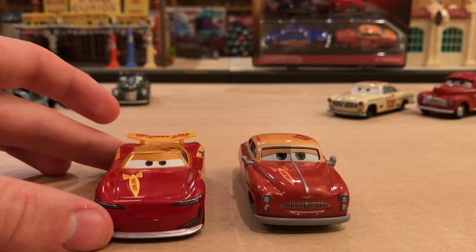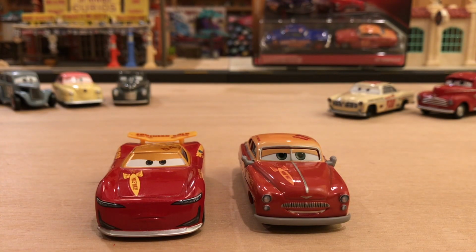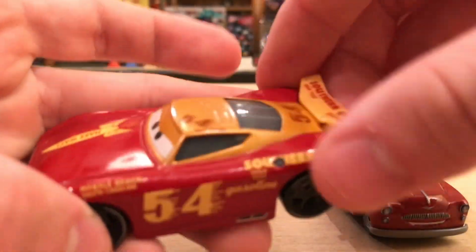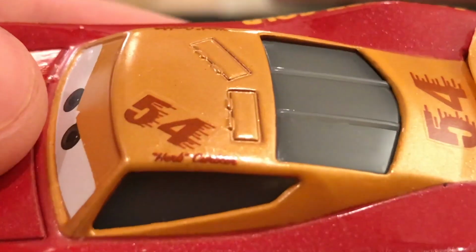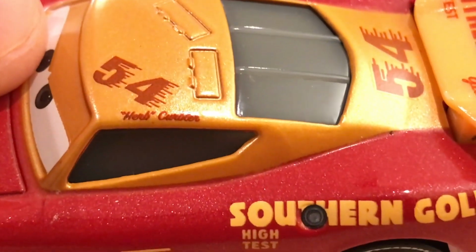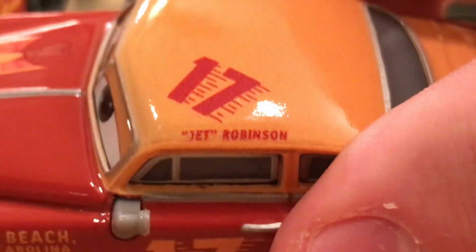Now here is Herb Kerbler from the Thomasville Racing Legends series, exclusive to Walmart. And it's basically, if you don't know, a series where all the new, like the current racers, the generation right now, get into a race and try to honor the past racers, and McQueen honors Doc Hudson, and all the other racers honor some racers that we don't even know. And this guy, Herb Kerbler, actually is honoring Jet Robinson. You can see even he has his name like Jet did. Herb is probably his first name, like for real, but it's in quotes to resemble Jet Robinson's there.